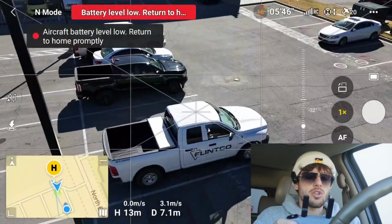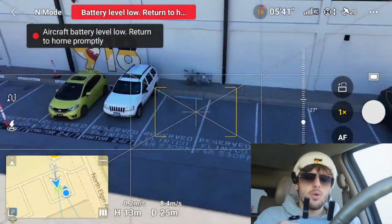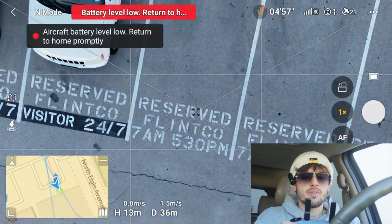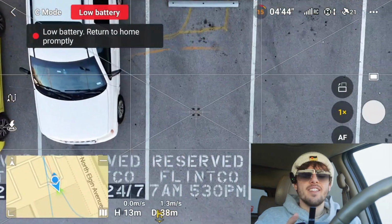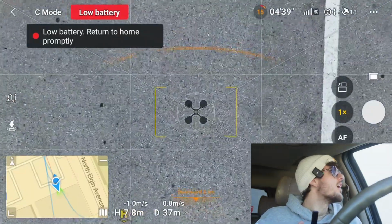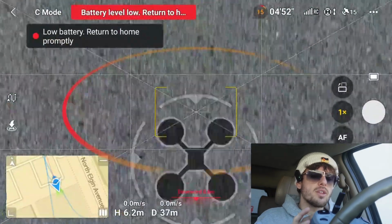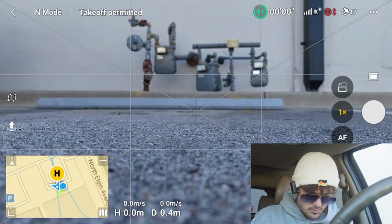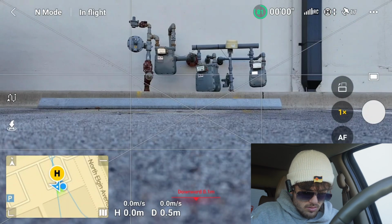Folks! Oh, that's right. I forgot it has omnidirectional obstacle avoidance. Once upon a time, that would have been a really bad situation. That would have actually been a really tough situation once upon a time, where the omnidirectional sensor was not functioning properly. But all right, let's get this bird back in here.